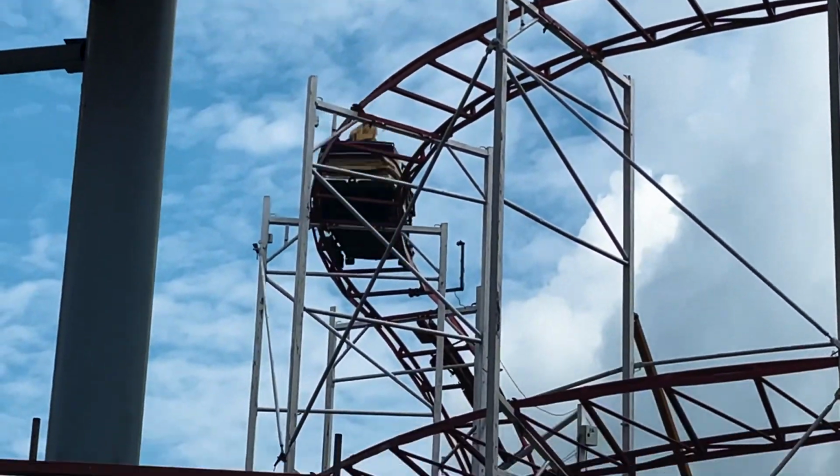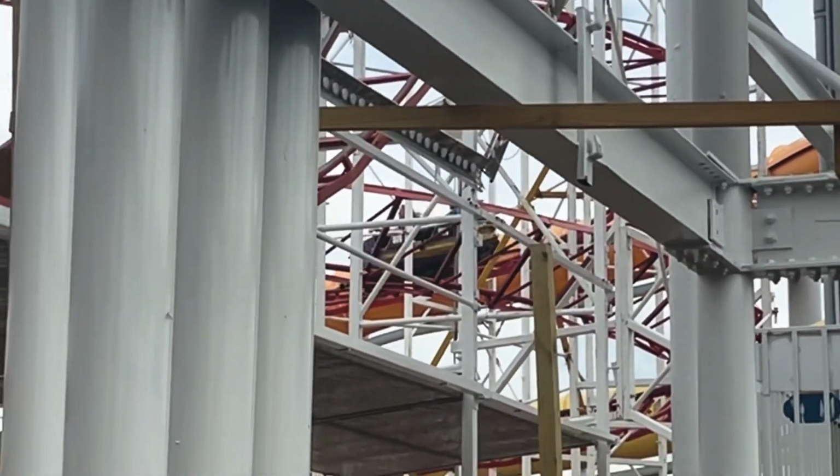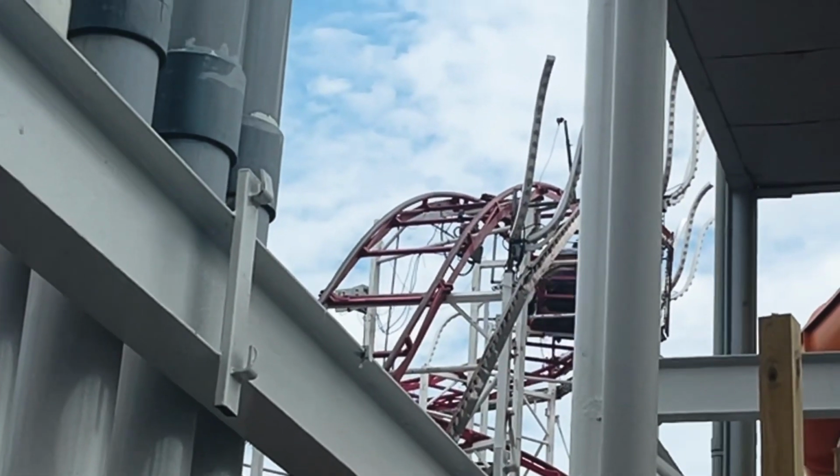I do wish I got to ride it again, and once I go back to ride American Dry Looping, I'll get back on it. That being said, it's not as strong as the other coasters higher on this list, and that's why Cyclone is only at number 20.